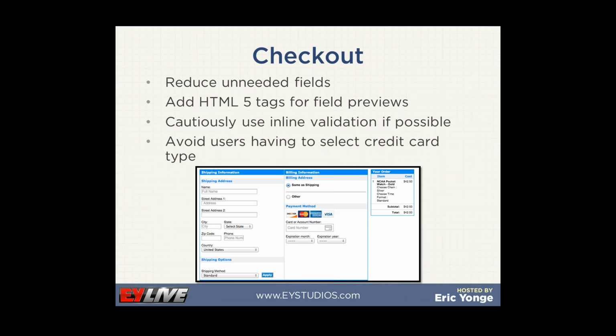Real quick, as we're running out of time, Tara, I want to mention that if you've got an account login, make sure that it's intuitively placed at the top. Same with the phone number. Make sure if people need to call you, they know where to get that number. They may not necessarily have to call you, but they need to know that if they need to get a hold of you, it's there. It's a confidence booster.